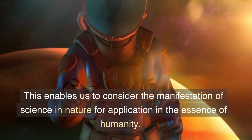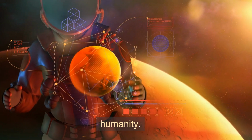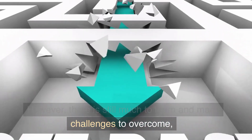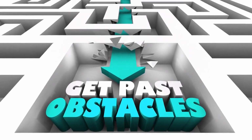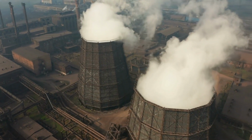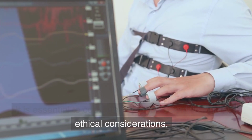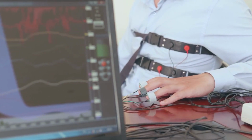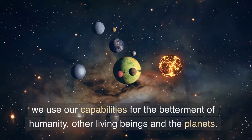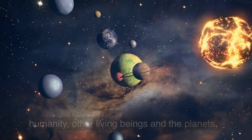This enables us to consider the manifestation of science and nature for application in the essence of humanity. However, there is still much to learn and many challenges to overcome, such as climate change, energy production, and disease. It is essential to continue to pursue scientific inquiry, ethical considerations, and responsible innovation to ensure that we use our capabilities for the betterment of humanity, other living beings and the planet.